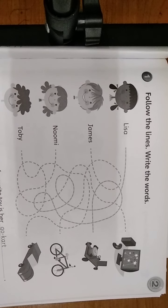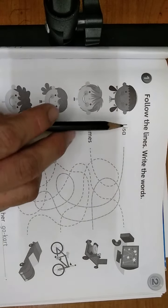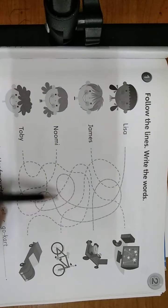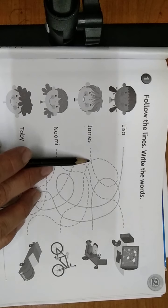Okay, next, look at page 23. This is page 23. Okay, follow the lines. Write the words. Okay, so it is better for you to use color pencils because lagi nampak, lagi jelas. Contoh, Lisa. Lisa use red. Red, warna merah. Okay, follow the line. Okay, James, follow James line using blue color.